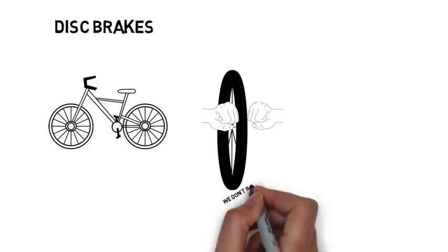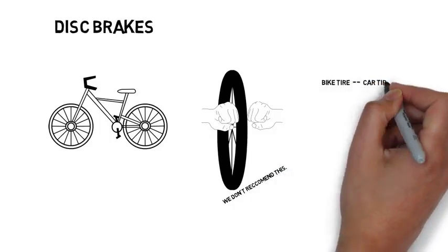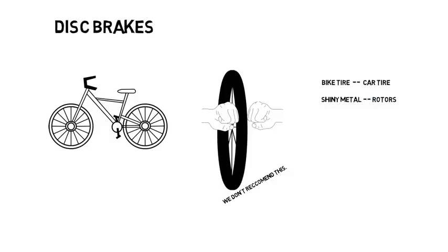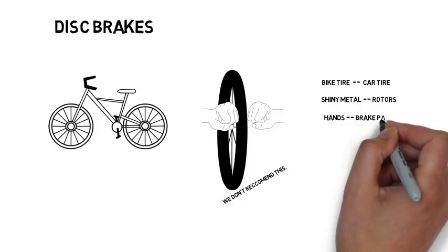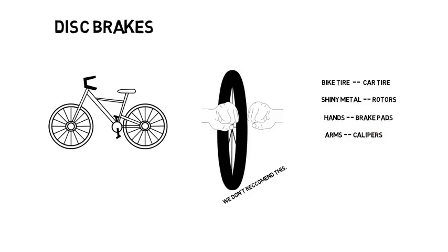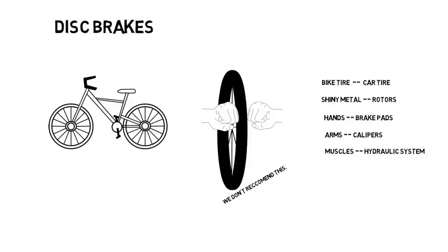Now that would hurt and you shouldn't do it. In this example, the bike tire is your car tire. The shiny metal around the wheels on your bike are the rotors, which is what the brake pads make contact with to slow down your vehicle. Your hands are the brake pads, your arms are the calipers that hold the brakes. Lastly, your muscles that push your hands together is the hydraulic system that presses the pads together.